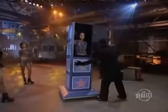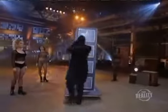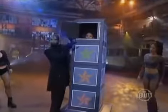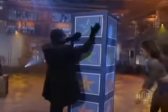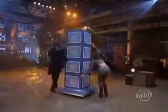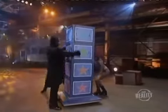She steps inside the box and he closes the doors. He opens the top panel to show you that she is still inside. The box is spun around so you can see that she hasn't escaped through a back panel. I can tell you for a fact that she hasn't.